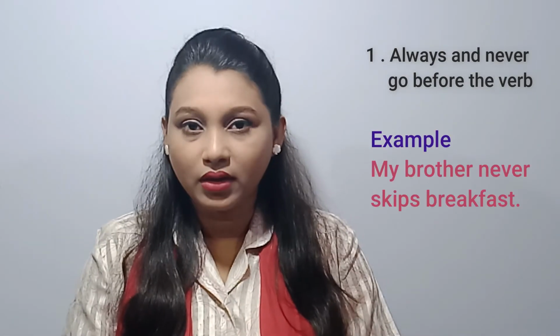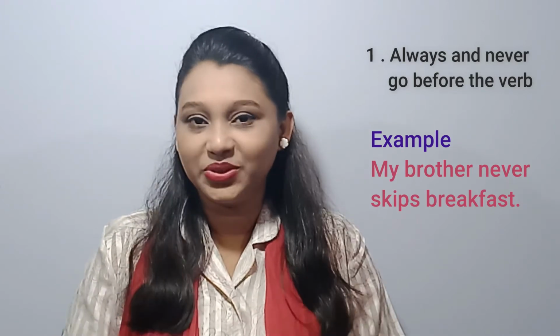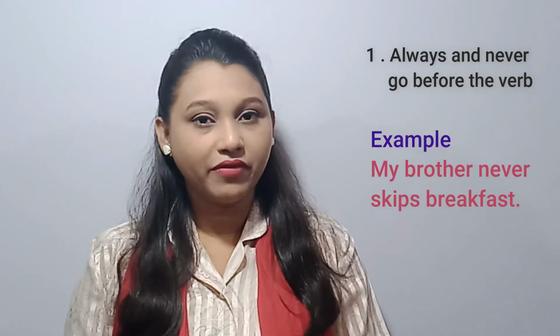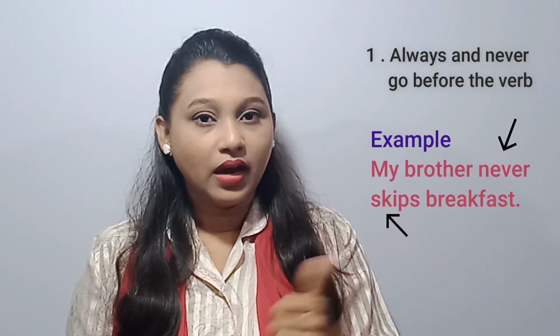If you want to use always and never in a sentence with a main verb, remember one very important thing. When you intend to use a main verb in a sentence, you have to use always and never before the main verb. An example will help you understand. My brother never skips breakfast. Oh, it's very true. Here the main verb was skips, and I used never before the main verb. Now I hope it's very clear to you.